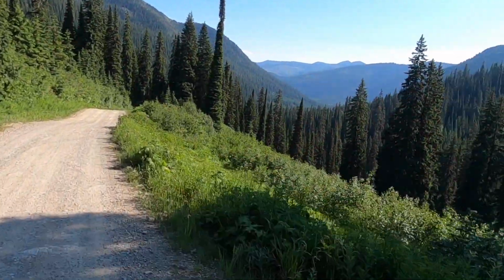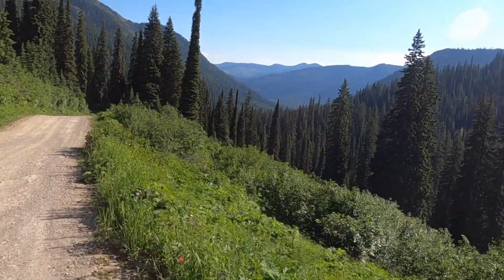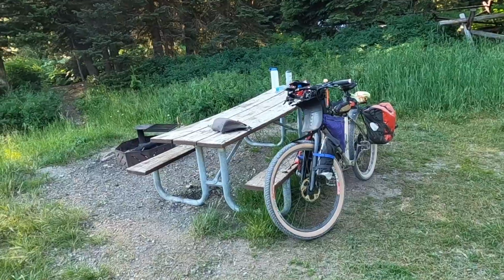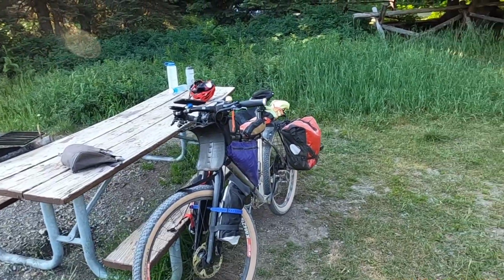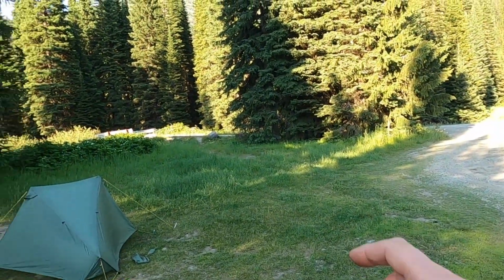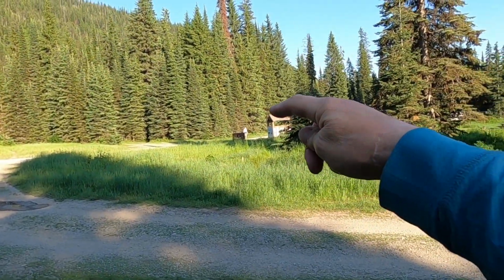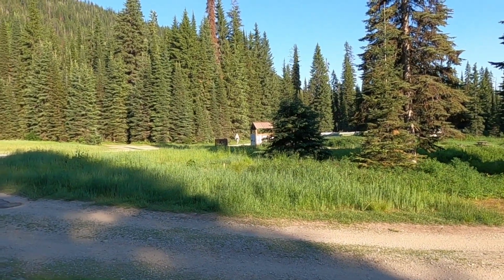Wow, look at that view. Whoa. Oh my goodness. So I've arrived at the Upper Whitefish Lake campground. There's a big lake over there. It's a Forestry Service campsite. So I'm getting my tent up and unpacking the bike. So I'll prepare my dinner somewhere up there, and then there's a bear box over there where I can put my food.